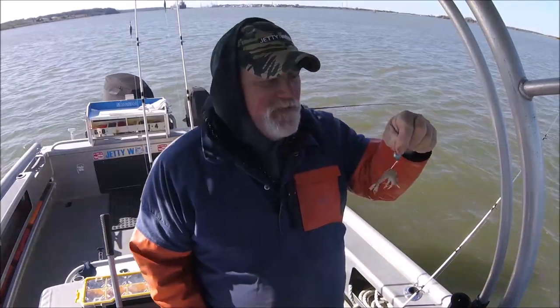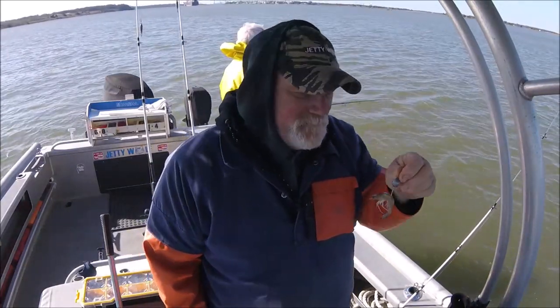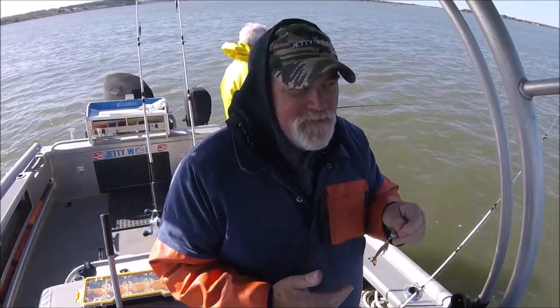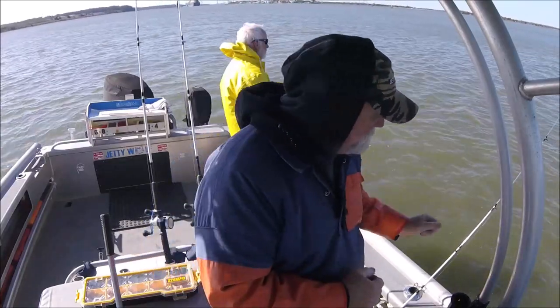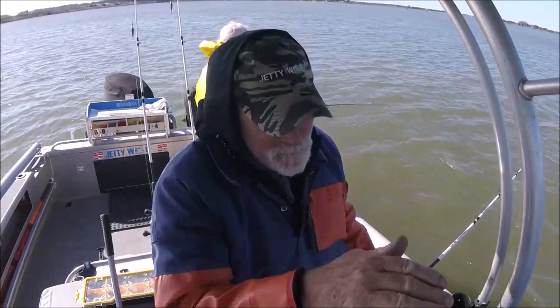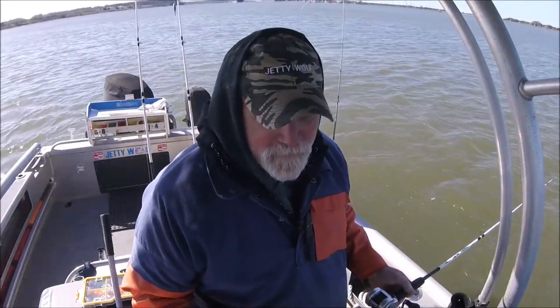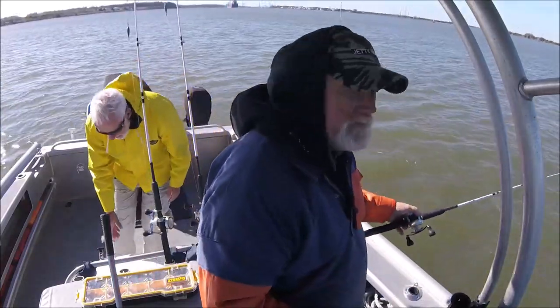I'm just varying the sinker according to the current. Most of the time you'd use a 3/8, half, quarter. We had to go up to a 3/4. With sheepshead bites, you want to stay a little vertical. If you're out on some far, far angle, it's really tough to feel the bite. And you want to use big, heavy sinkers. So that's pretty much it.